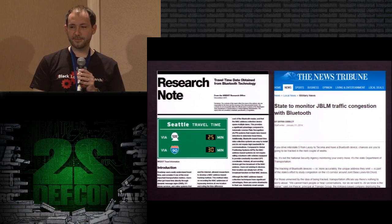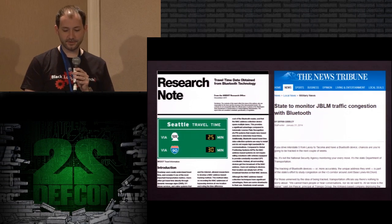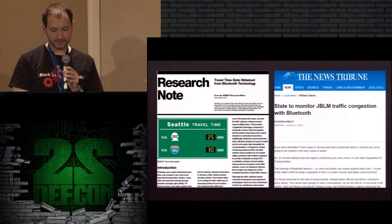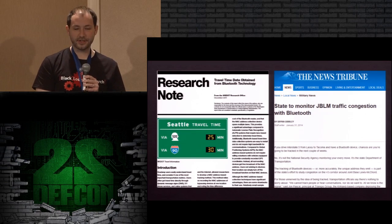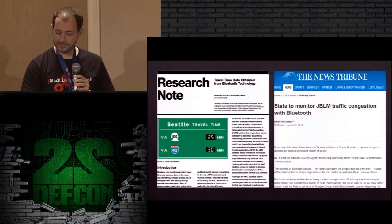And so I looked around for some of the research on this. There's a research note from the Washington State Department of Transportation. A couple of choice clips from that: the key advantages are the cost of the Bluetooth reader and that the MAC address collection device spans multiple lanes, providing a significant advantage over license plate readers that require lane-based detection. And in addition, Bluetooth-based travel time data collection systems are easy to install. It goes on to also talk about users not wishing to disclose their location can simply turn off the broadcast function on their devices. We also have the state installing these sensors down at Joint Base Lewis-McChord, which is an Army base, or military base, south of Seattle.